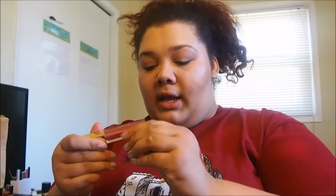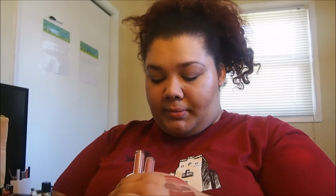And then I have the Milani liquid lipstick in the color Loved, which is a... These are each like different nudes. This is like a terracotta nude. I have two ColourPop lipsticks. One is a ultra satin in the color Screenshot, and this is just a peach color.